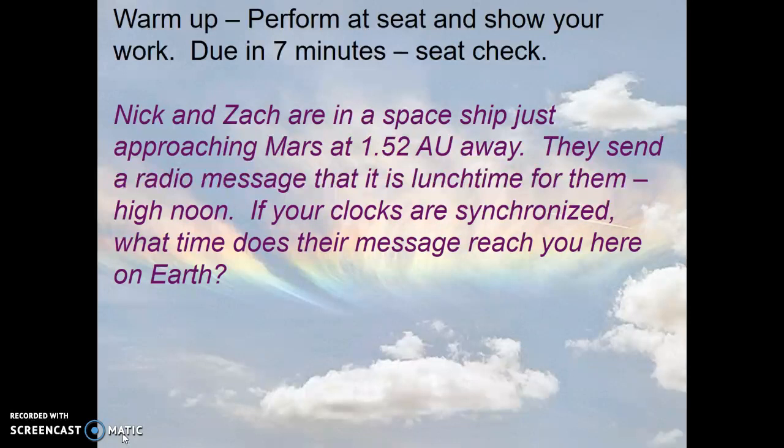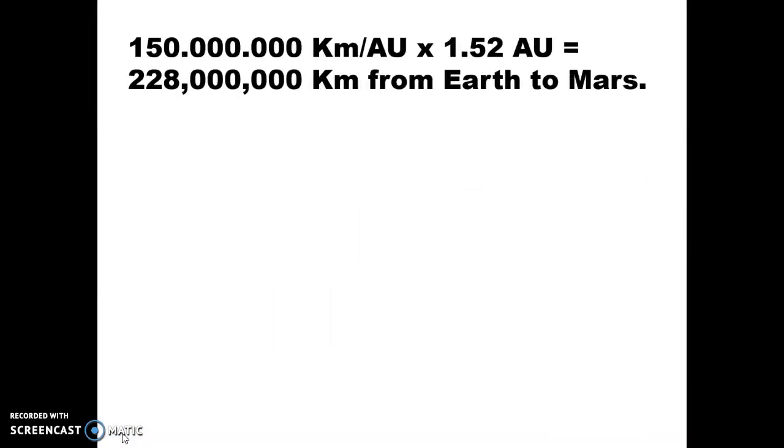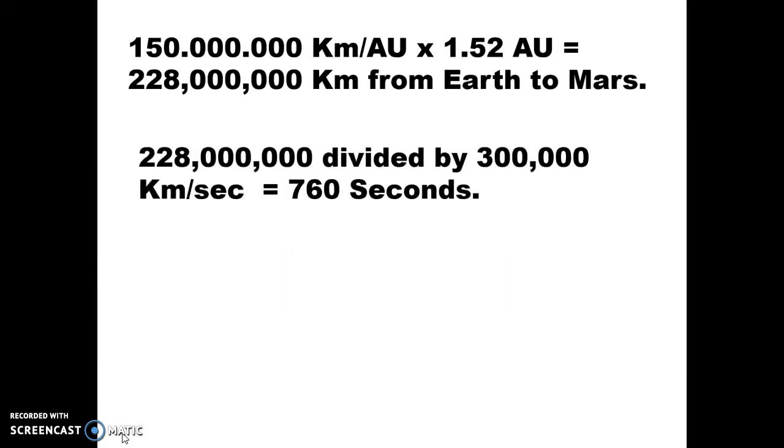So we've got to take the 1.52 AUs times our 150 million kilometers per AU. That'll convert to kilometers right away. We want to convert to kilometers because the speed of light is in kilometers per second. So take our 228 million kilometers from Earth to Mars, divided by the speed of light, gives us 760 seconds. Okay, we're getting there, but we're not there yet. 760 seconds divided by 60 seconds per minute.